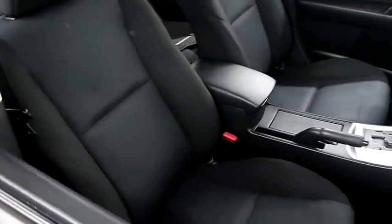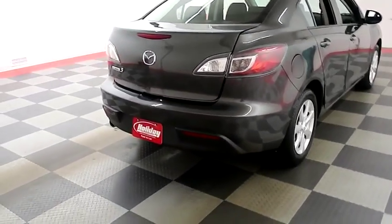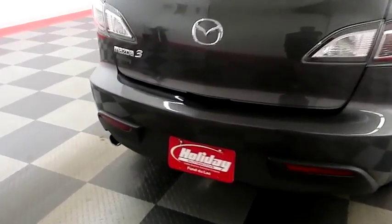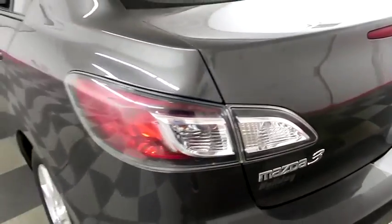Inside, cloth interior. Seats are clean all the way throughout. One more look down the passenger side, then we're going to swing around to the back end, and we're going to take a look inside of the trunk. There's a 60-40 split on the back seats, so you can fold those down if you need more room.